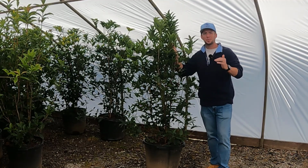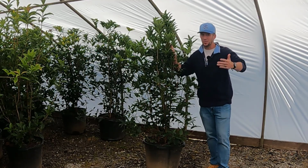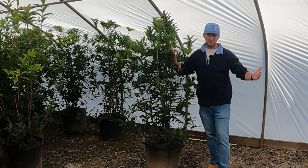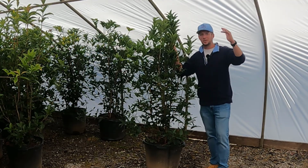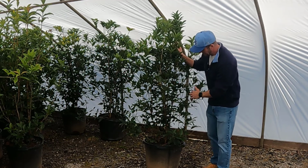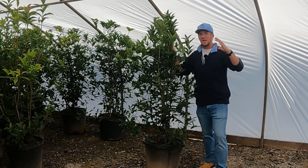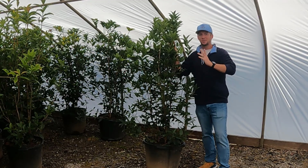You can keep this pruned in the 10 to 12 foot tall range. I've seen them get as tall as 15 to 20 feet tall and a spread of 8 to 10 feet, but you can keep them pruned just over head height. These right here, they don't look full right now, but as they mature, they will get full.